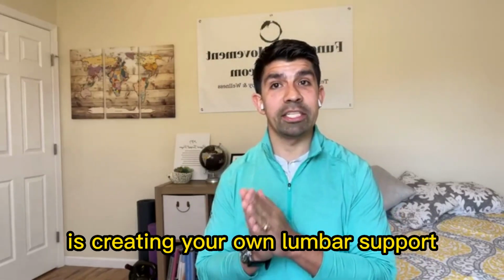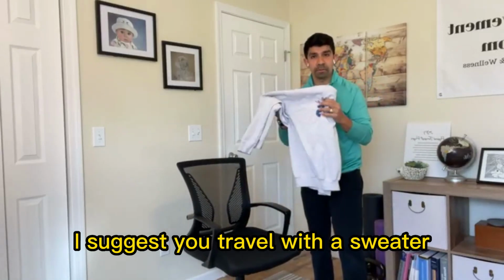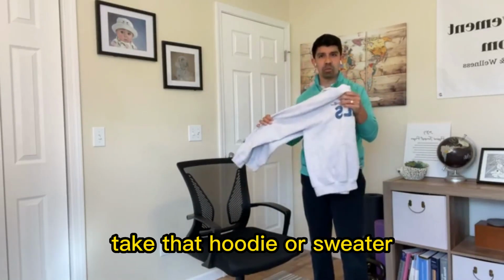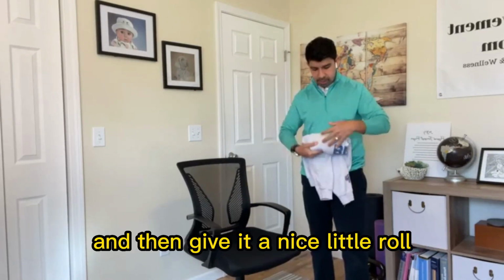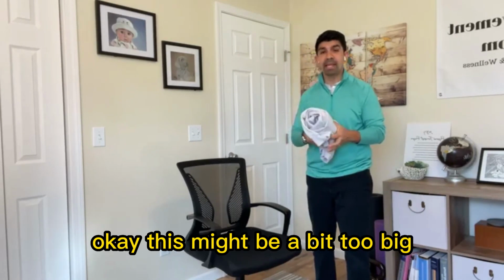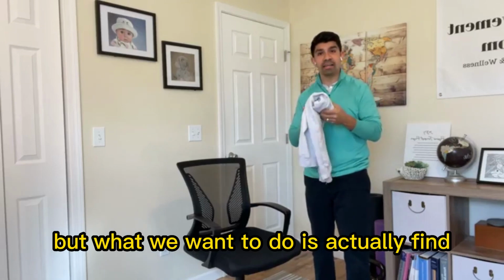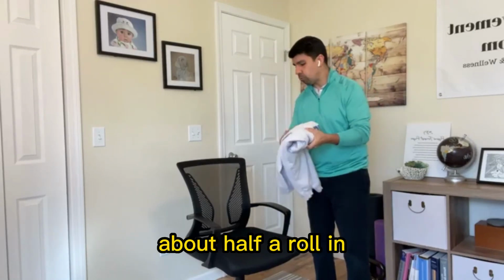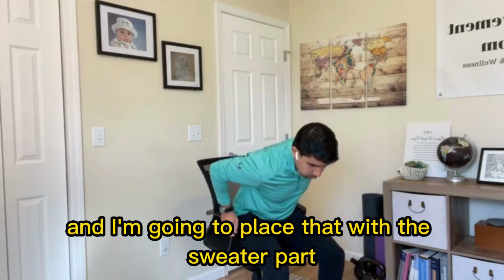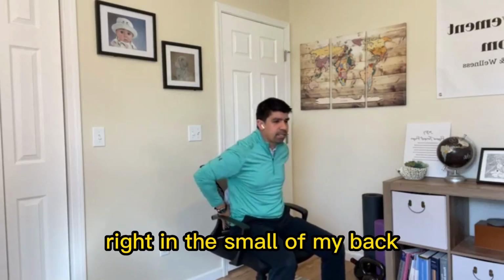If you have to scoot up in the chair, that can be a challenge for a lot of people, as we can be flexion intolerant, especially if we're dealing with a disc herniation. What I would suggest is creating your own lumbar support. I suggest you travel with a sweater. Take that hoodie or sweater, whatever it may be, fold it up like you're going to put it in a drawer, and then give it a nice little roll, okay? This might be a bit too big, but what we want to do is find the level of support that you need. For me, it's going to be about here, about half a roll in. I place that with the excess up, right in the small of my back.